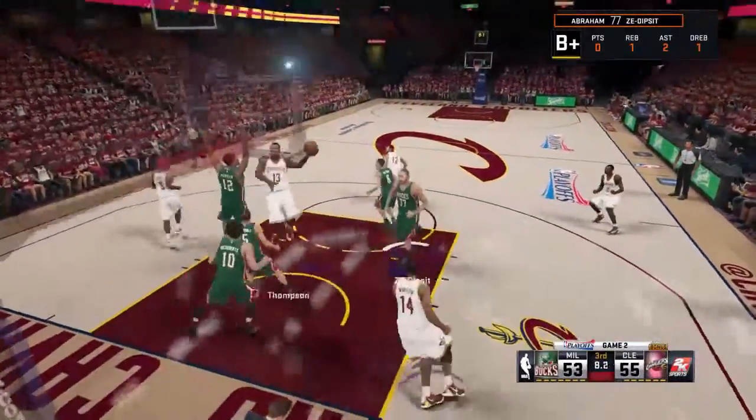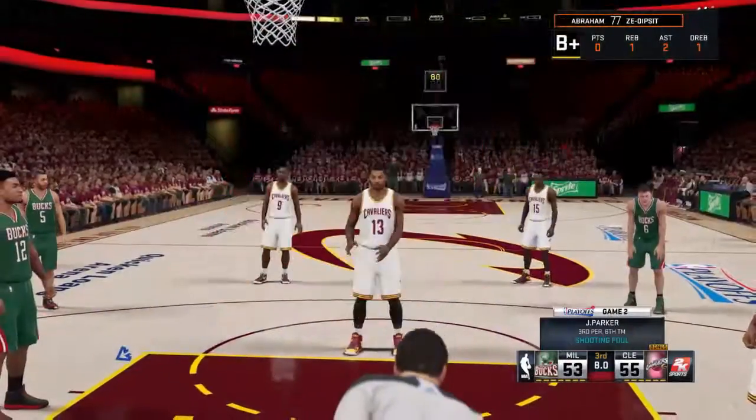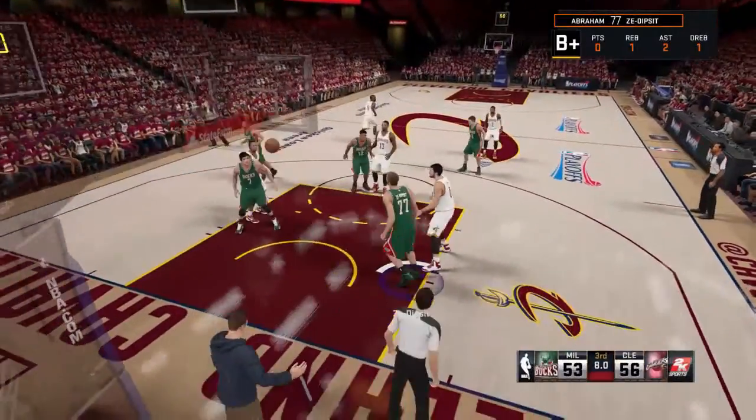Harris kicks to Thompson. Well, you allow them to get right to the rim like that. That's your only option. Yeah, I think you got to foul. This will be his second trip to the line here. 2 shots. He hits both from the stripe.